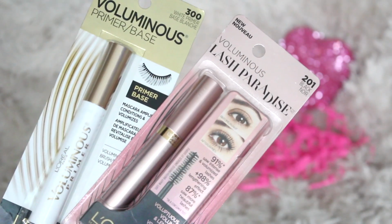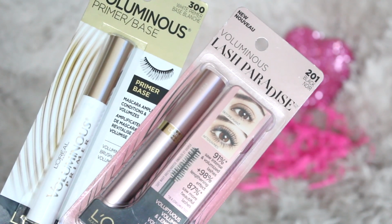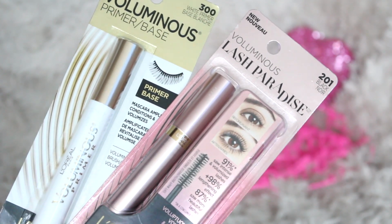So the first items that I want to mention are these, and again, no surprise that these are in here, but I have the L'Oreal Voluminous Primer Base. This is a mascara primer, and then the L'Oreal Voluminous Lash Paradise. Now these don't need to be paired together. You can gift these individually, whatever it may be, but I absolutely love both of these, and these are kind of those products when someone's like, what's a good mascara? This is what I go to.